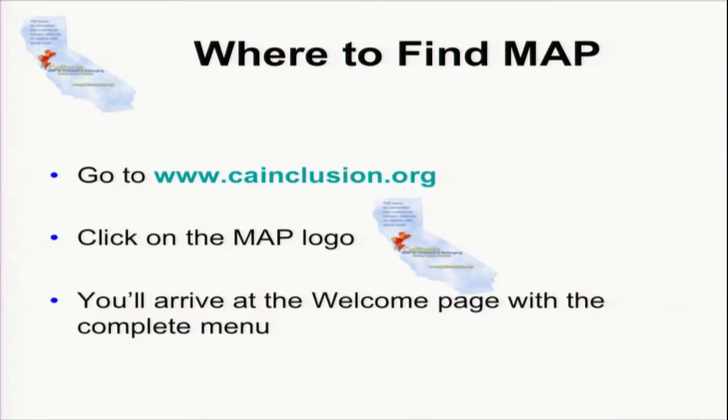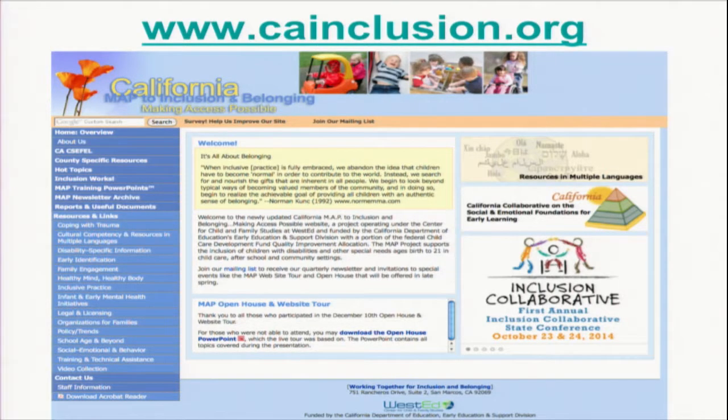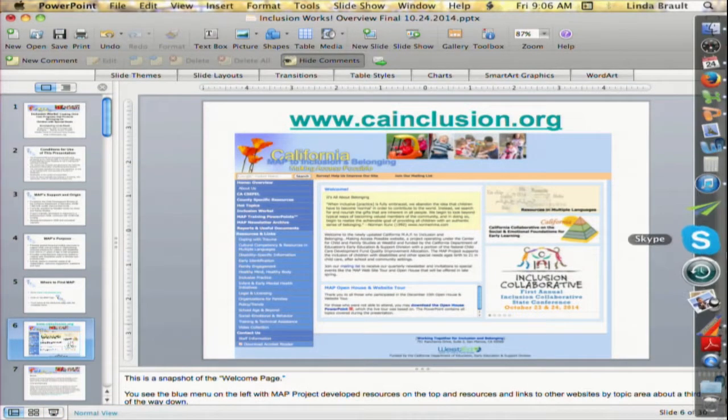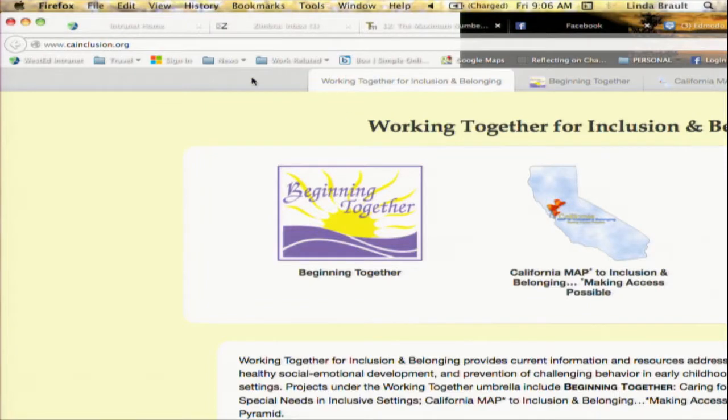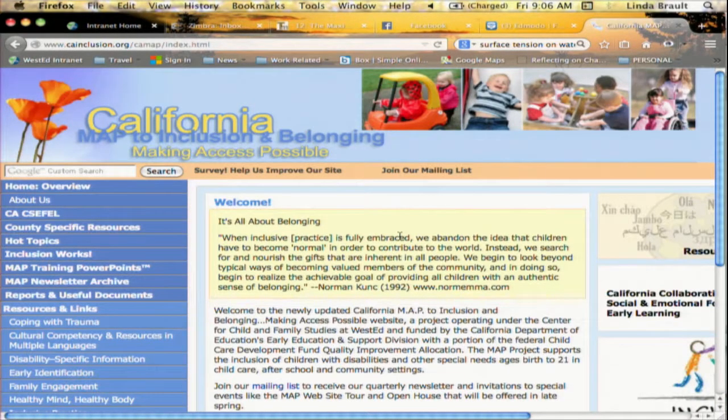So I just want to encourage you, if you haven't visited, it's very easy. We go to inclusion.org, and you click on this map logo. And currently then you come to this welcome page, and look, the Inclusion Collaborative celebration. So you get to this welcome page that lists a lot of different links along the side. So I'm going to take a second to show you what it looks like. If you were to go to cainclusion.org, you get to this page that has the 3 projects that I currently oversee, and you want to click on the logo of California in the middle. So you click on the map, and there's your page.